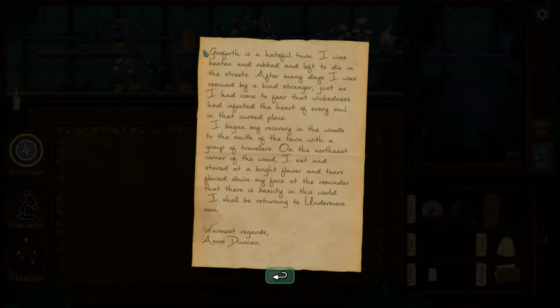"Gosforth is a hateful town. I was beaten and robbed and left to die in the streets. After many days, I was rescued by a kind stranger, just as I had come to fear that wickedness had infected the heart of every soul in that cursed place. I began my recovery in the woods to the south of the town with a group of travellers. On the northeast corner of the wood, I sat and stared at a bright flower, and tears flowed down my face at the reminder that there is beauty in this world. I shall be returning to Undermere soon. Warmest regards, Amos Duncan."